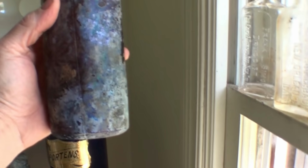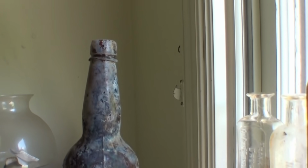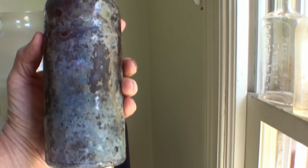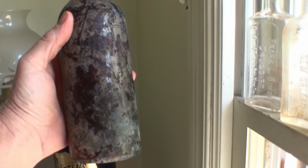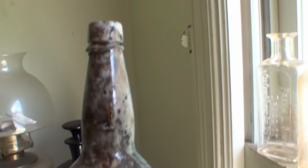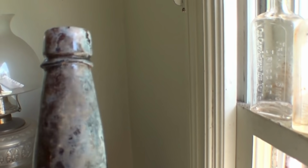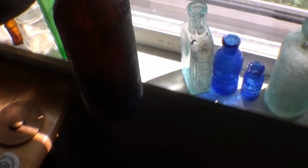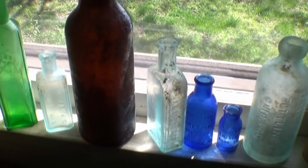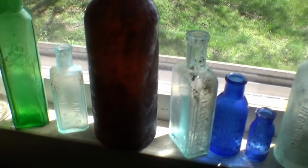So that's called an export beer, tall one, probably 24 ounce. We call them quarts, just for short, just for your reference. But they don't hold a quart, usually 24, 26 ounces. But you can see that's got the old collar on that one. Late 1870s, early 80s. And probably a $10 bottle.